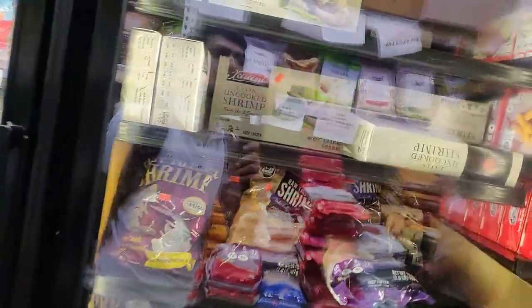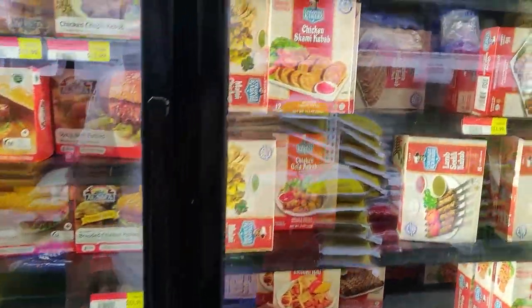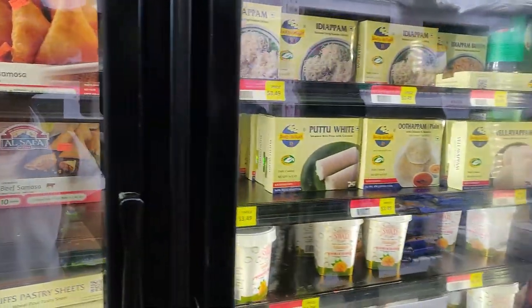This is non-veg. These are some Indian snacks. Kebab, pastry, beef patties, chicken shami kebab and all. You can see the rates if you're interested in that. You get spring rolls, samosas, and samosa is also nice.